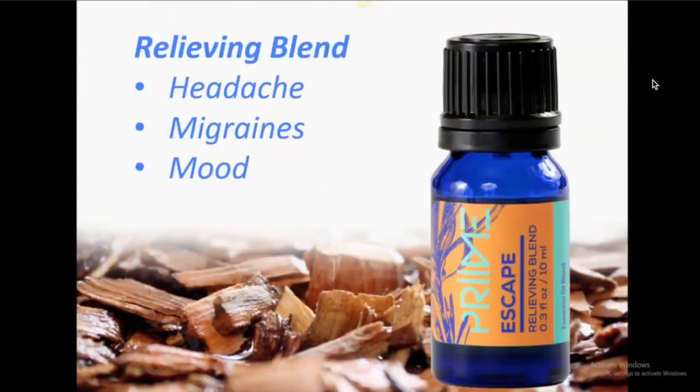Escape is called our relieving blend because it is designed for headaches, migraines, and your mood. And I want to preface something. There are about 5 more ingredients in every one of these products. I'm just going over the top 5 in each one, but there are additional ingredients in there that all play important roles as well.